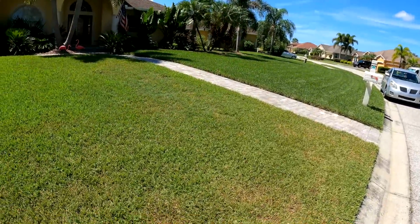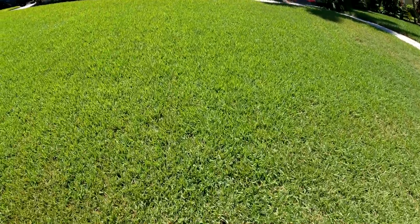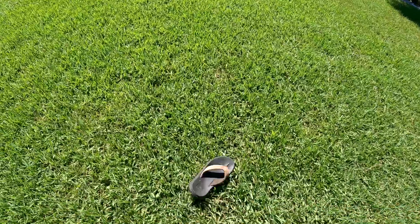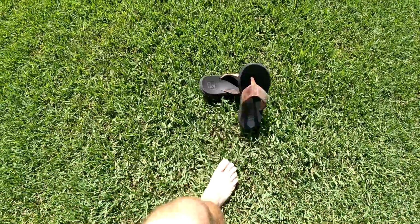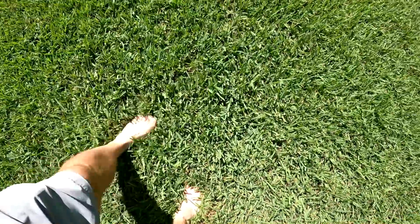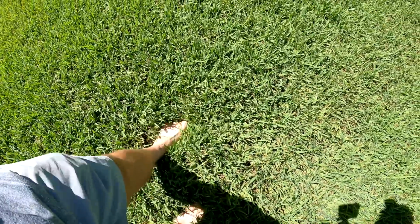So I don't know. Palmetto is an older variety, but you guys know I love Palmetto. Look, looks good up in here, right? Where it's not diseased. Look at how good that looks. So, I mean, here's the area that doesn't have the disease. Look at that. It is so soft underfoot. Just great. This is the best barefoot St. Augustine grass is Palmetto.